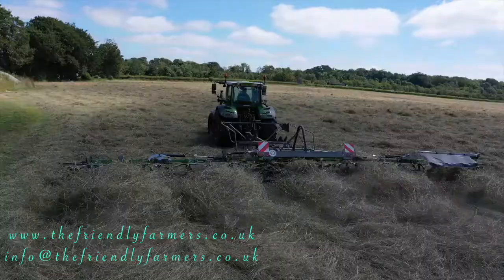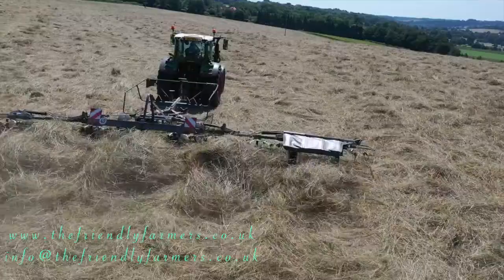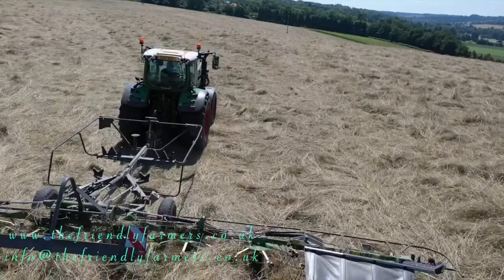The effective use of today's high-tech equipment allows our trained operators to spend the long sunny summer months mowing, tedding, raking, baling and carting your sweet-smelling hay to our barns.